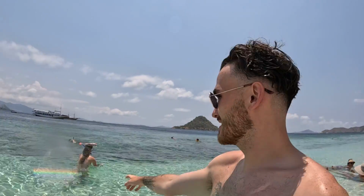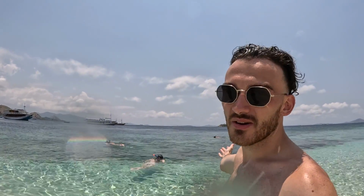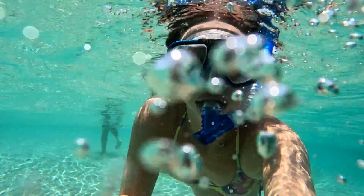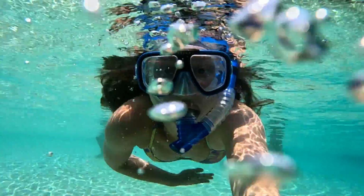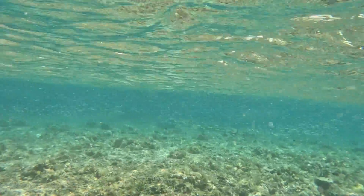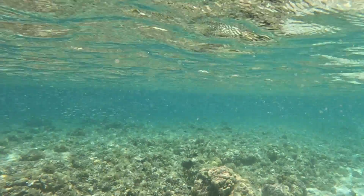Stop number 1. This is Kellor Island. Wow. There's loads of little tiny teeny fishies, like little tiny baby ones. It's like a little nursery ground for it. It's really lovely.